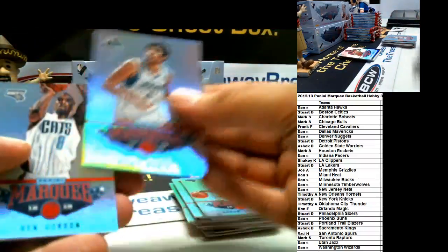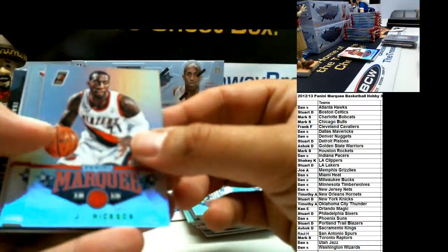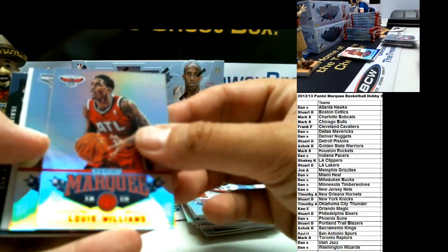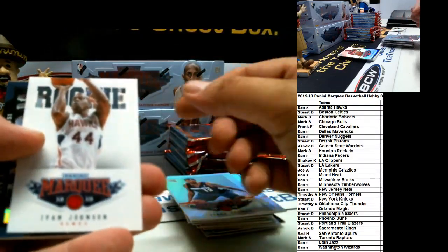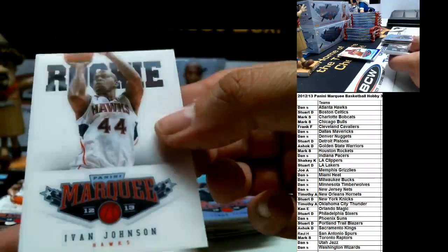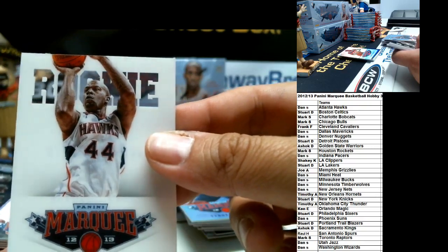Ricky Rubio for the Timberwolves. For Charlotte, Ben Gordon. For the Trailblazers, J.J. Hickson. Lewis Williams for the Hawks. Tyrus Thomas for the Bobcats. Ivan Johnson, rookie for the Hawks. That was part of the free giveaway. Congrats to whoever got that. Dan S. Yep.